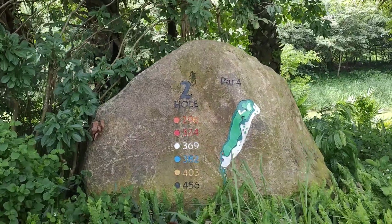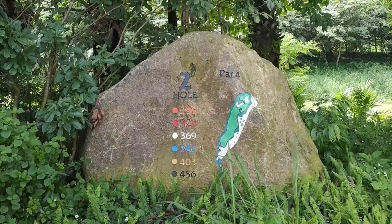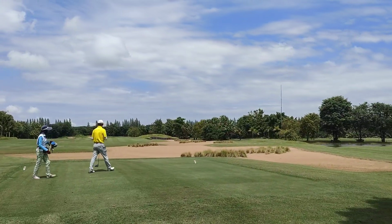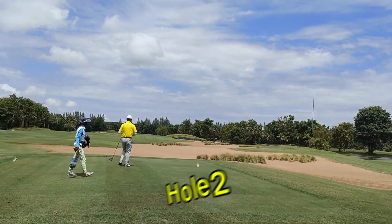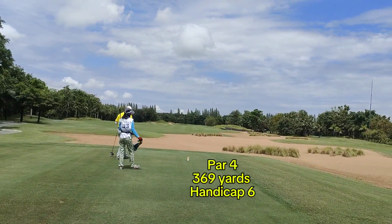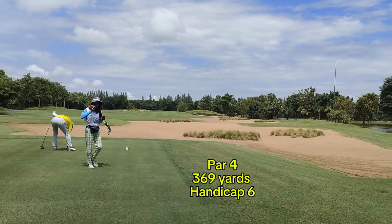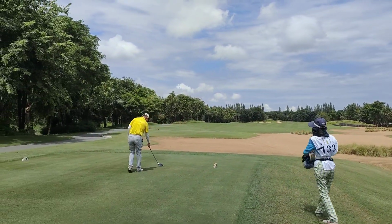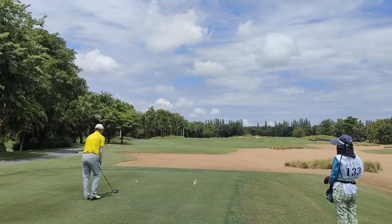Hole 2, par 4, 369 yards. We have a look at hole number 2, which is a par 4, 365 meters long. Huge waste bunker here. That's a tie on the tee box, all ready to go.